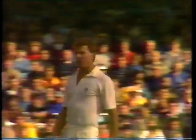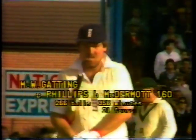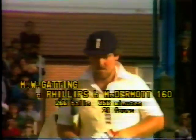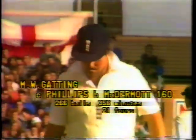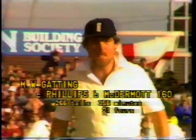And he's gone this time, finally at the end. A catch to the wicket-keeper at the end of a magnificent innings of 160 from Mike Gatting. 430 for 6, another 5 wickets in an innings for McDermott. But that really has been a magnificent performance from Michael Gatting. The details of it, 266 balls, close on 6 hours and including 21 fours.